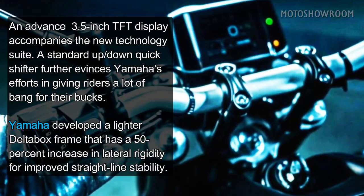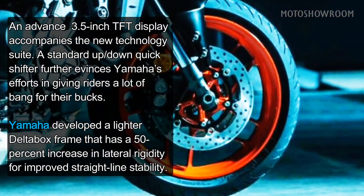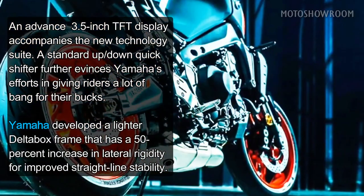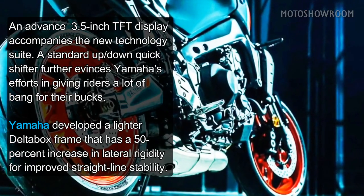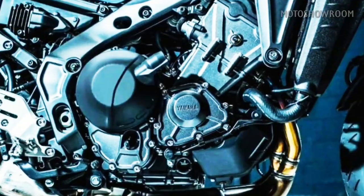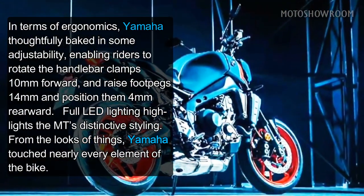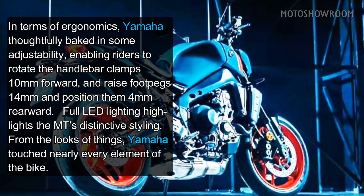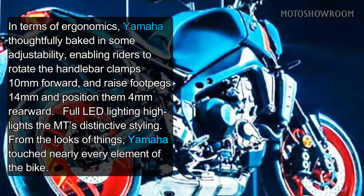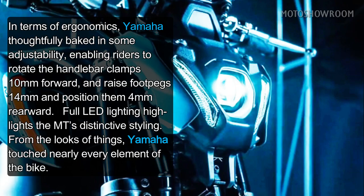On the chassis side, Yamaha developed a lighter delta box frame that has a 50% increase in lateral rigidity for improved straight-line stability. The MT-09 gets a fully adjustable 41mm Kayaba inverted fork and a Kayaba monoshock, adjustable for preload and rebound. In terms of ergonomics, Yamaha thoughtfully baked in some adjustability, enabling riders to rotate the handlebar clamps 10mm forward and raise foot pegs 14mm and position them 4mm rearward. Full LED lighting highlights the MT-09's distinctive styling.